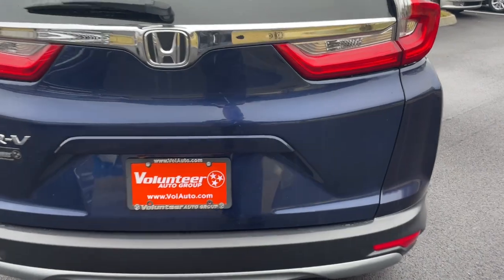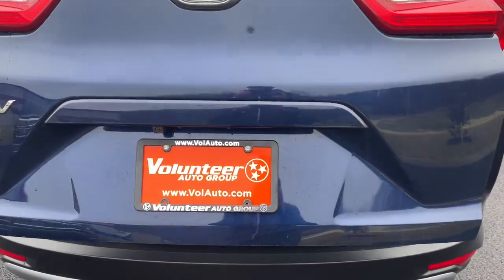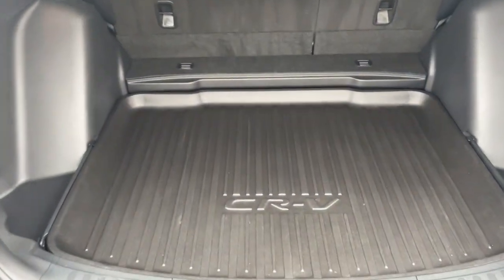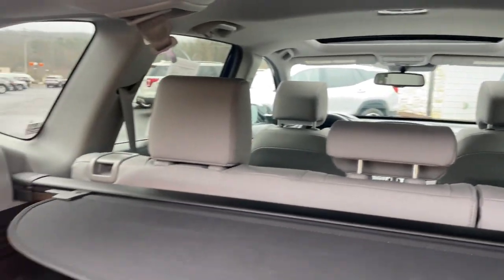These are just some of the great options this vehicle comes with: keyless entry, navigation system, sunroof, adaptive cruise control, fog lamps, satellite radio, power passenger seat, power lift gate, heated mirrors, blind spot monitor.